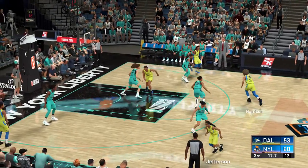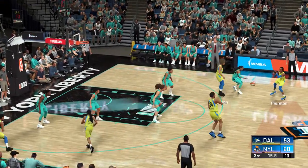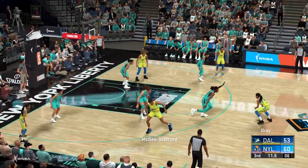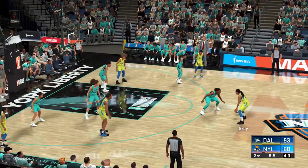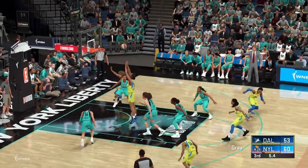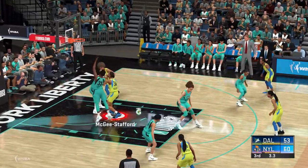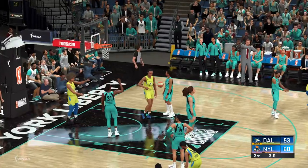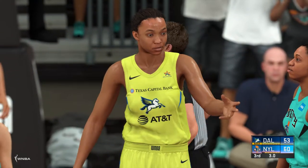Now Harrison. She's guarded by Hartley. And here is Thornton. Pass to Gray. Here's McGee Stafford. Tries again. So she gets the whistle. Contact on the way up. 2 shots next. That one on Charles.